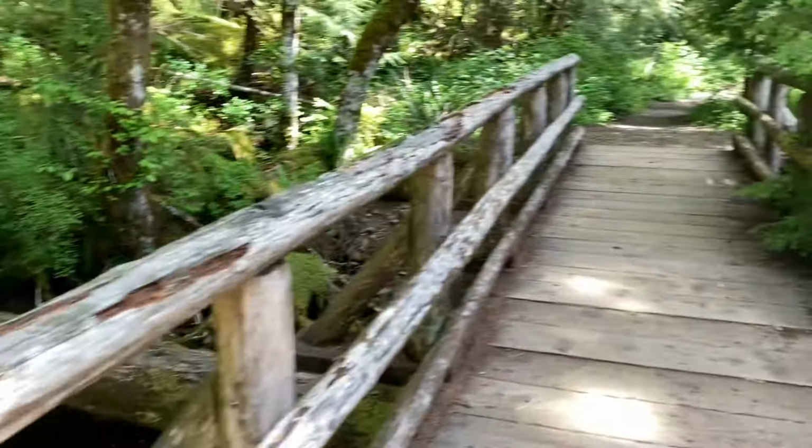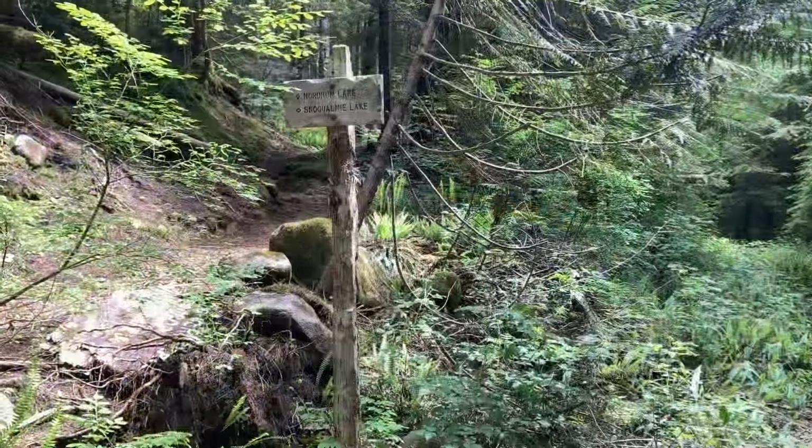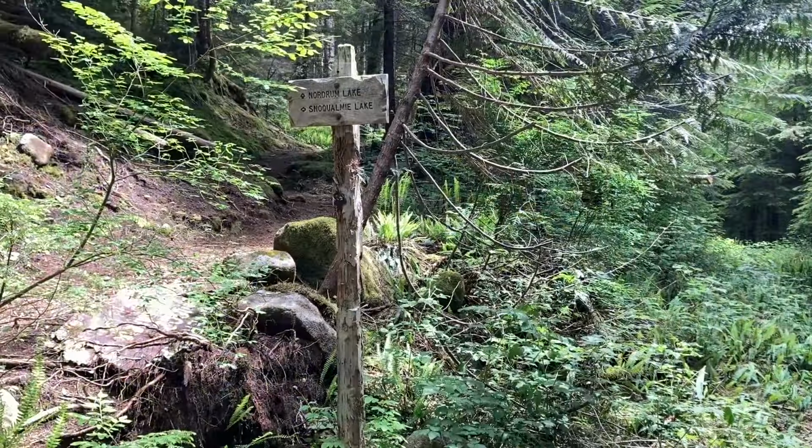Overall, it's a pretty flat trail. Switchbacks don't begin until you get to the junction to get to the Snoqualmie Lake. To the junction here, so I'm gonna head on a few more miles to Snoqualmie Lake. Here is an old Taylor River Trail sign.